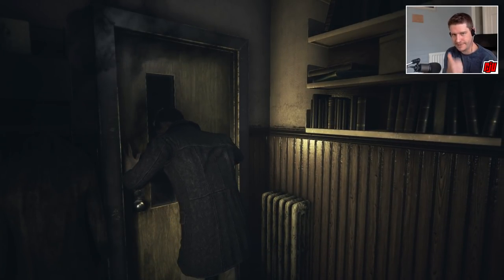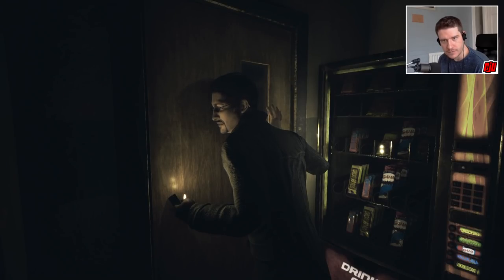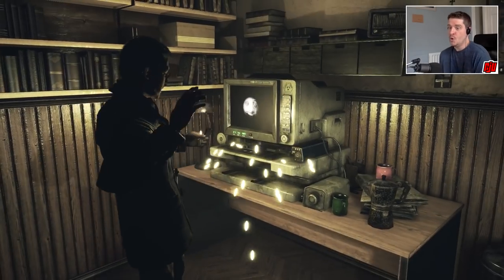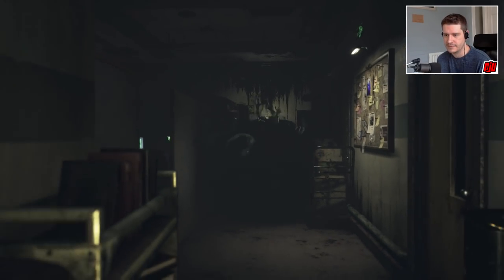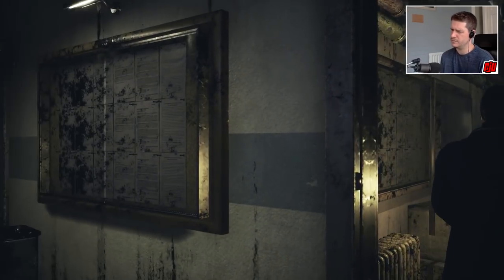Oh, thankfully my thumb is always ready. Okay. And then we press the fetch button. Okay. It's a chain, you moron. Use the shears. Right. Whoa. Oh, shit. What if I didn't have the shears?